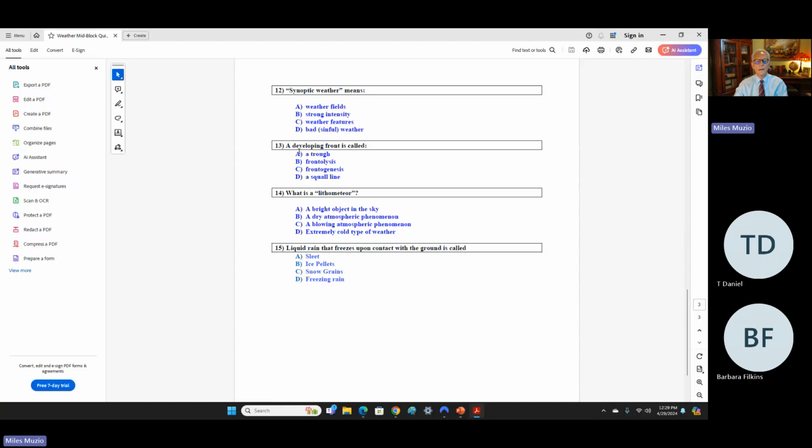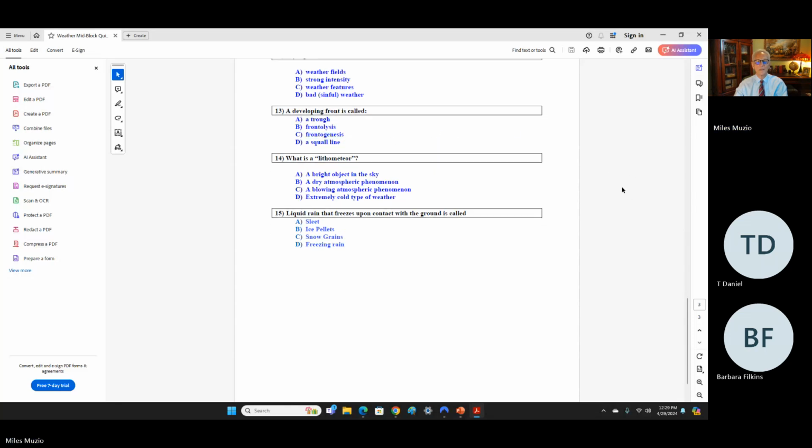A developing front is called frontogenesis. It's the beginning. Frontolysis is the end of a front.